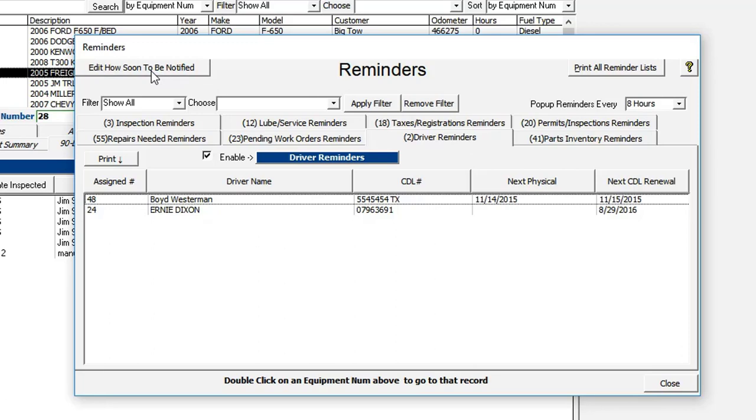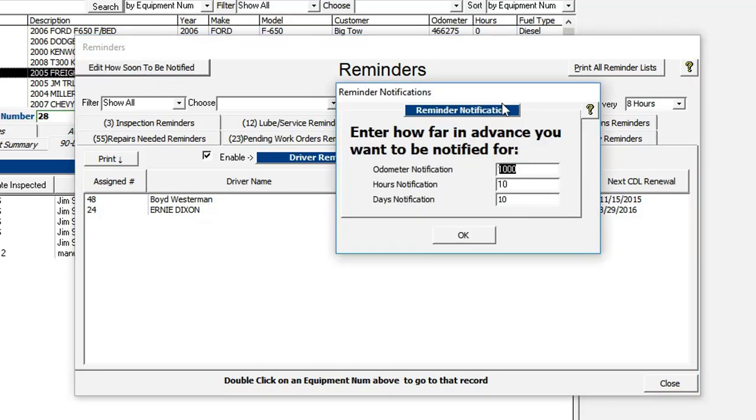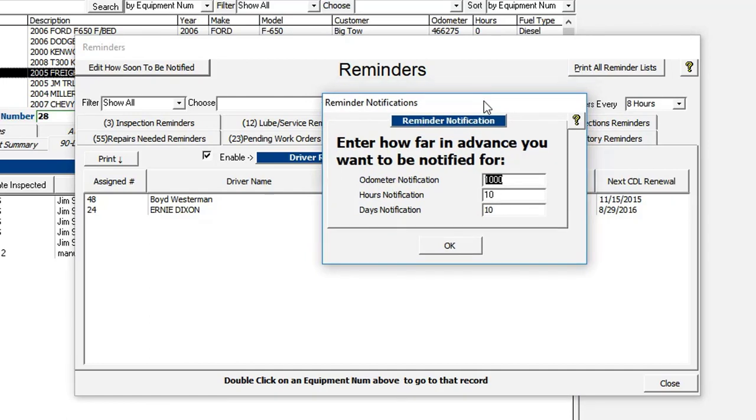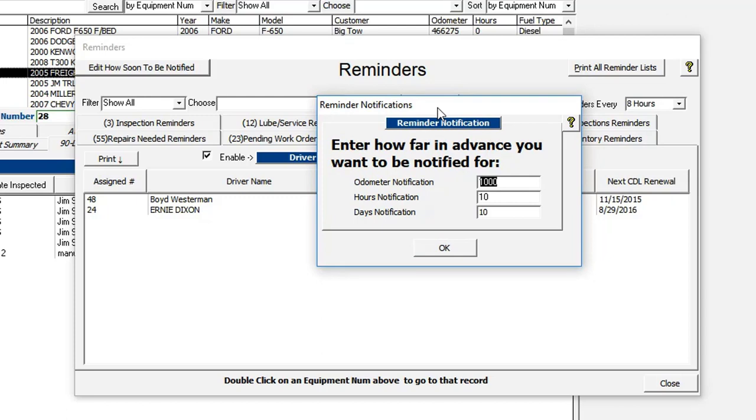Now, how soon to be notified up at the top here, that is how you set how far in advance you want items to start showing up in the reminders pop-up screen. So right now for odometer notifications, it's set to show 1,000 miles before something is due. So if you have a 10,000 mile lube service and you've traveled 9,000 miles, then it's going to start showing up in the reminder screen, and it's not going to come off the reminder screen until you actually complete that 10,000 mile lube service to reset the reminder.